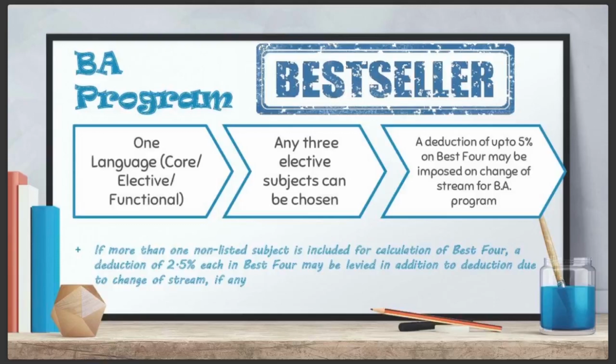To be able to get into a BA program, you will have to take up one language and any 3 elective subjects from, let's go back, right? Kindly recall that you will have to take up one subject from list A.